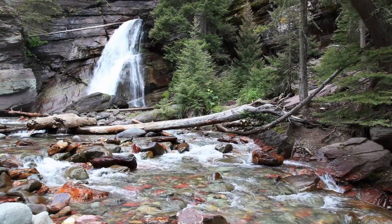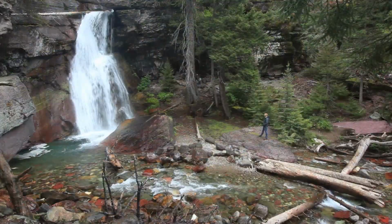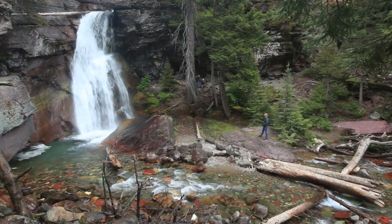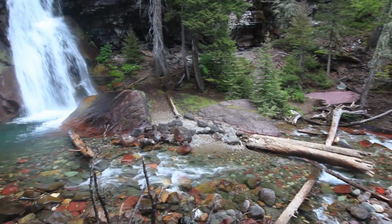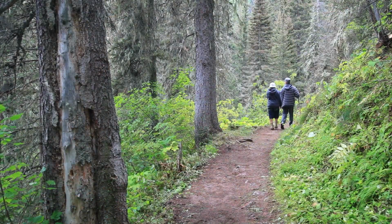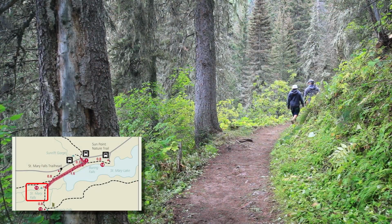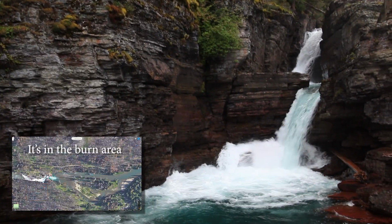Baring Falls is just about a third of a mile away. The trail drops about 250 feet along a tree-lined creek. It's a nice waterfall, especially on a hot day. But I like to do hikes like these on cloudy days so that the water doesn't get overexposed when I'm taking pictures. The second fall is just about 1.5 miles down the trail. It's less than a mile from its own trailhead.